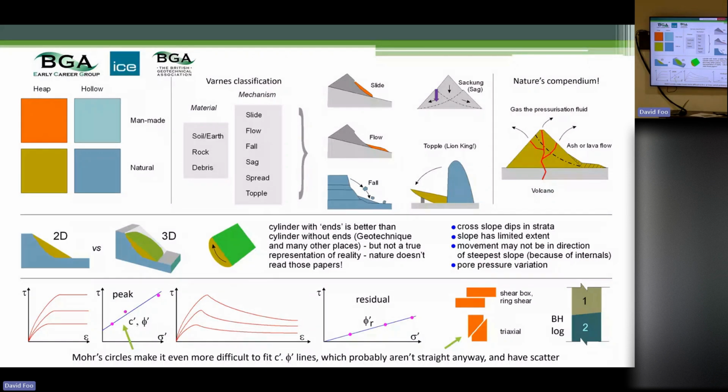What tends to happen when slopes fail, and the whole point is we don't want them to fail, is something generally called a landslide. Now, David Varnes invented a classification system for landslides, made up of a material descriptor and a major mechanism. His 3 materials were soil or earth, rock and debris, and the 6 mechanisms were slide, flow, fall, sag, spread, and topple. The ones you're likely to come across are the top 3. The other 3 are somewhat esoteric.